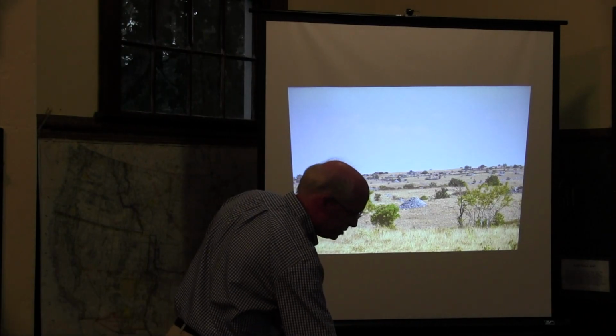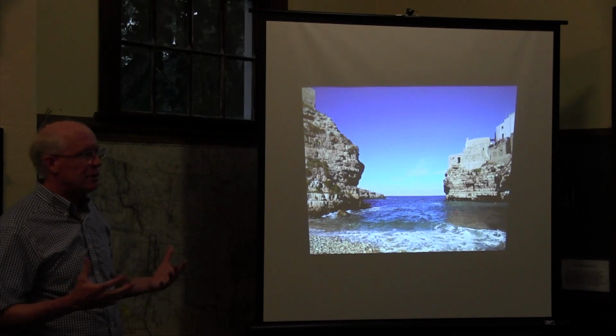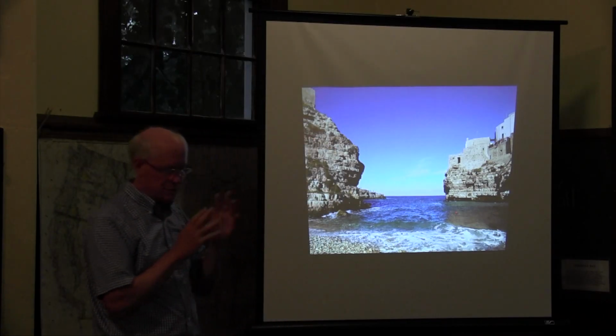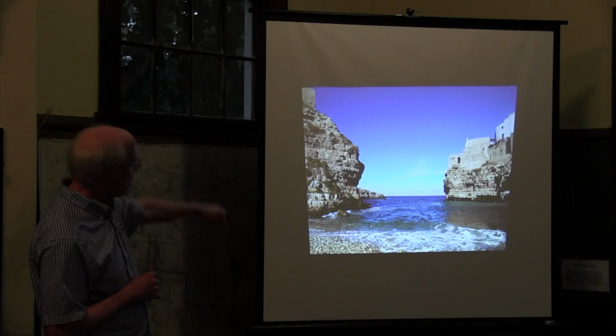So that's a good image, and you sort of do feel like you're up on something there. But if you're right along the coast, you can get these great views as well. And this is Polignano a Mare, a city right on the coast of the Adriatic.